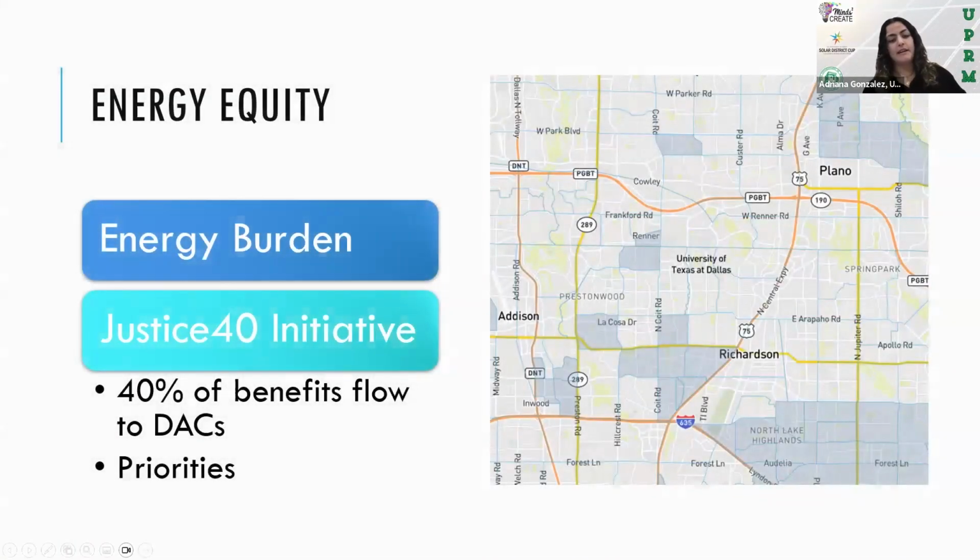Energy burden is defined as the percentage of income that goes towards energy costs, which can include electricity, home heating, and transportation. Knowing this, we can relate to the Justice 40 initiative, which was approved by President Biden during his first week in office and stated that 40% of all benefits of certain federal investments flow to disadvantaged communities. Some priorities of this initiative include a decrease in energy burden, an increase in energy equity, clean energy technology access in the disadvantaged communities, and an increase in energy resiliency.